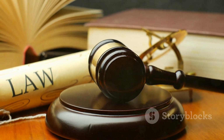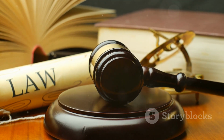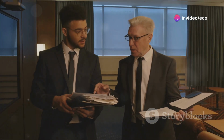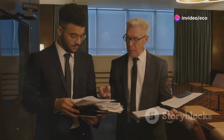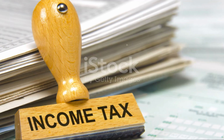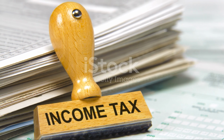Therefore, understanding the nuances of stamp duty laws is paramount. This is especially true for legal practitioners dealing with property disputes and agreements. It is essential to guide clients appropriately and ensure that all legal documents are correctly stamped to avoid potential pitfalls.